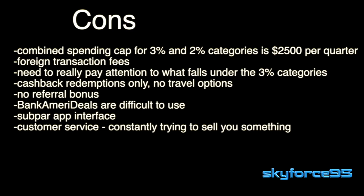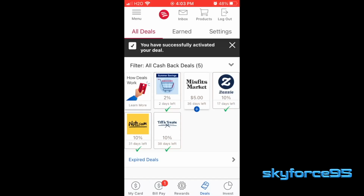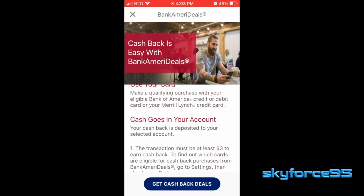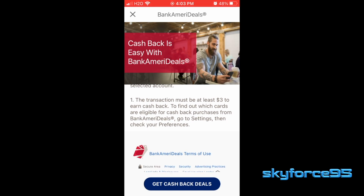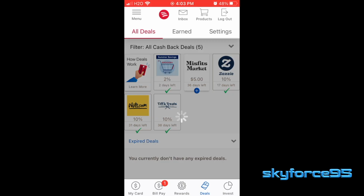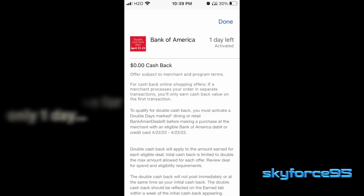Continuing on the list of cons. It currently doesn't offer any kind of referral bonus, and the aforementioned merchant offers called Bank Amerideals are really hard to use. They have a lot of hidden rules, like a minimum spend of $3. You also have to remember to activate them, and there's also a max earning cap on the rebate you can get. But overall, the offerings have been pretty meager and not very attractive at all, so I haven't had a chance to take advantage of any of them.